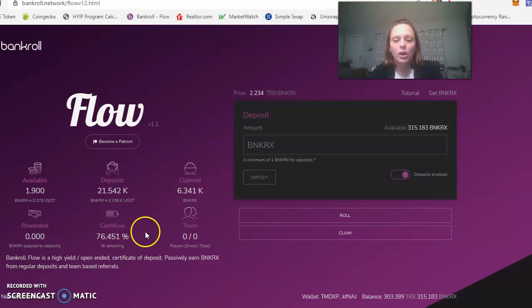You see the cash flow. Every time you make a transaction on Bankroll Flow, you're going to see this cash flow number get affected. And the only way you can increase this number is to make another deposit. What this does is this really just helps, I guess, the admin, or I'm not sure what you would call it, the site itself, ensure that you're not going over that 125% total interest earned unless you make the fresh deposit. So I will continue rolling twice a week, claiming once per week.